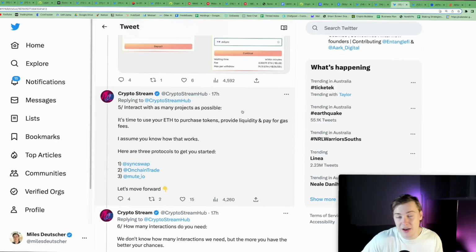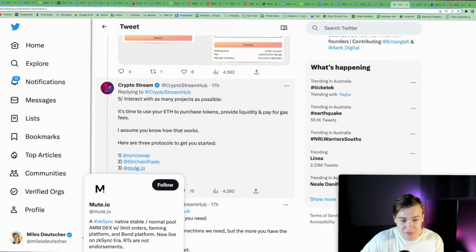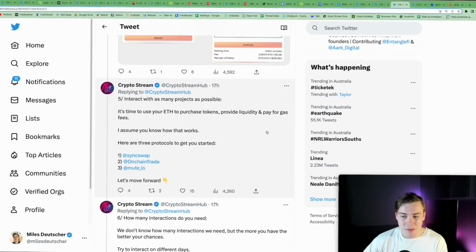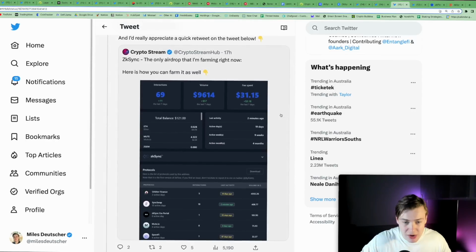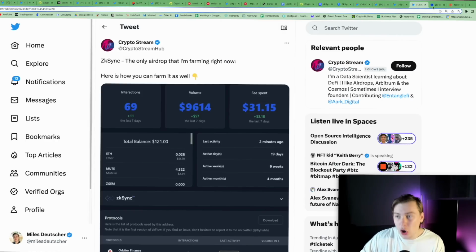Obviously, they launched their mainnet a few months ago after their own testnet. He's interacting with a few of the biggest protocols, SyncSwap, Omni, Chain Trade, and Mute, which are a few of the dexes on the platform. So basically just conducting swaps regularly on the platform, interacting regularly on the platform as well, and obviously you'll need to bridge funds using their bridge onto the platform.